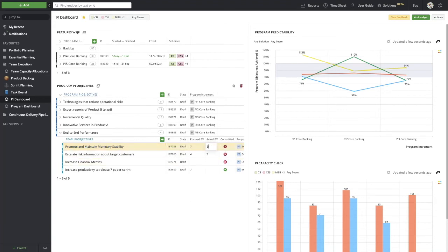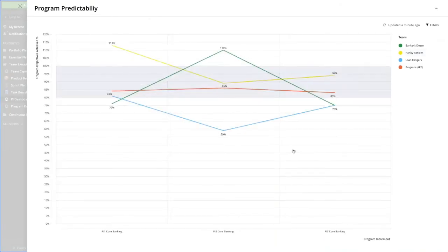And they said, you know what, you came close. There was one issue, so we'll call it a 6. So we can put our actual business value in there. We can call these committed or uncommitted if we're tracking the types of objectives that we want. What this allows us to do then is measure and track our program predictability.